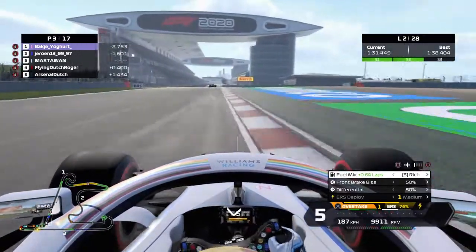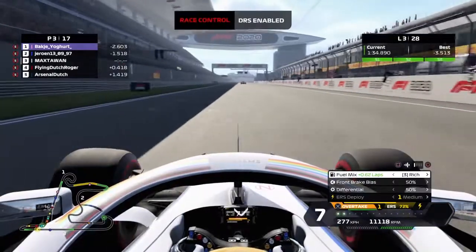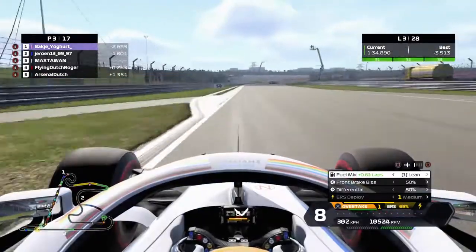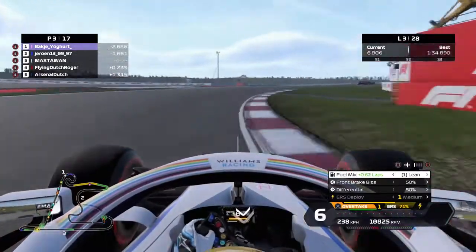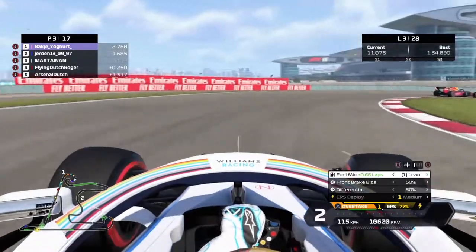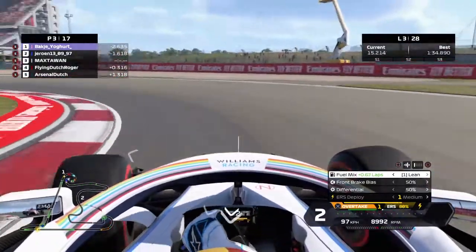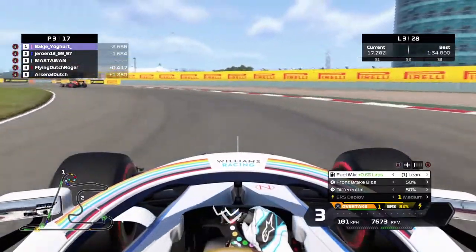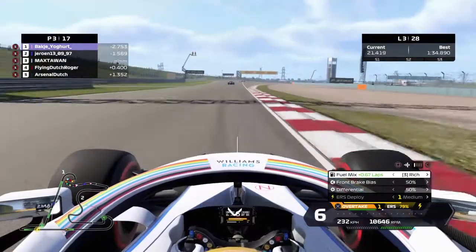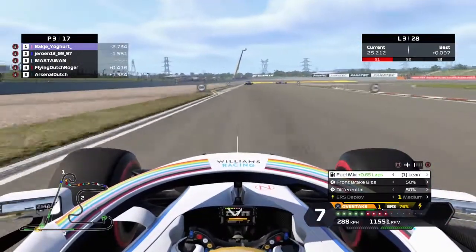So that was the end of lap 2. Now someone has retired in sector 1, the end of sector 1, but that doesn't trigger safety cars, so we're good for now. Now we're at lap 3, DRS is enabled. We need to get into the 1 second zone of Jeroen. We're 1.5 seconds behind, so we need to make some gains.